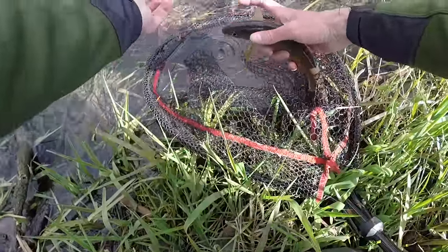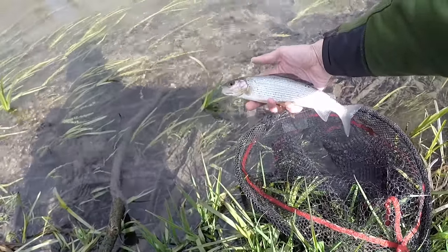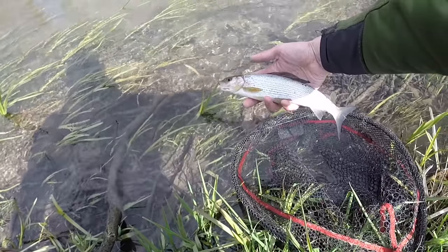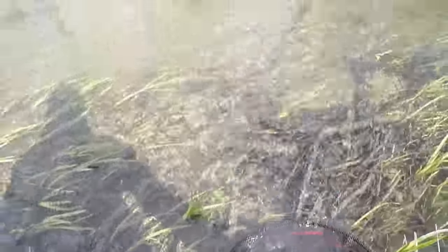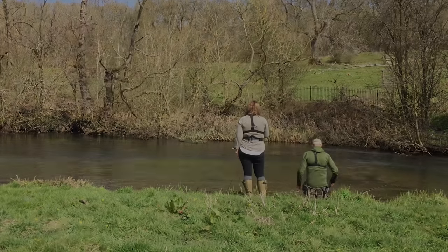Jeez, a few weeks ago I'd have been quite pleased catching those all day. But as it is, he's going to have to go straight back. Aww. Back you go, buddy. No, that's the wrong way. There we go. That's the river direction. IB, you're up. I am up.